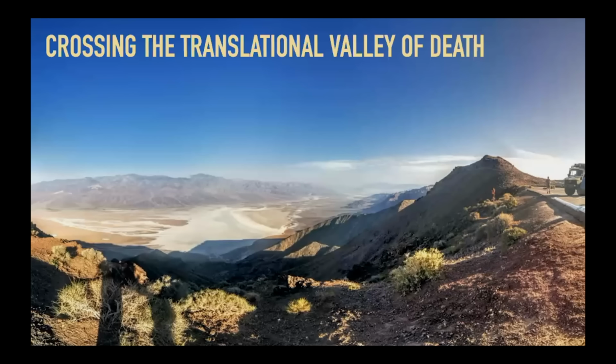And this is an image that I like to use. This is a picture that my wife and I took coming back from Nevada, from the Grand Canyon into California. And this is Death Valley as you encounter it from the other side. And really where we are in this process is somewhere deep in the valley of death right now.